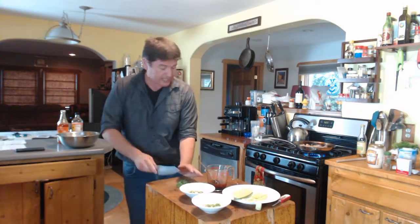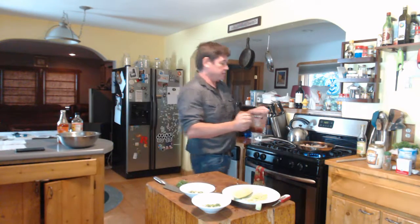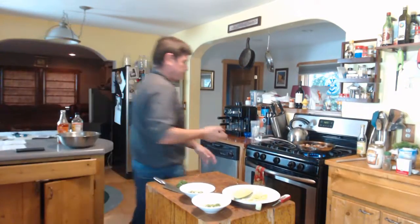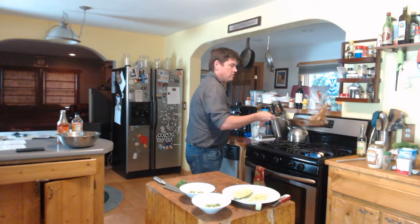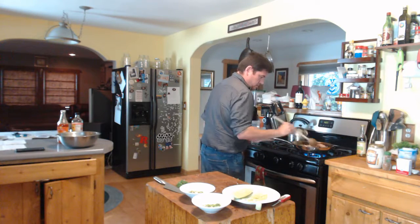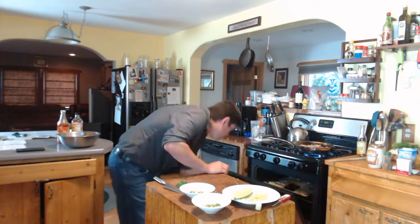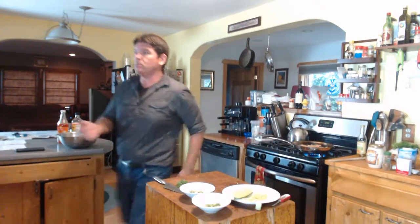Okay, so we've got that there. Now we're going to take our sweet Thai chili soy sauce. We're going to mix it right in there with the pork. I'm going to give it a toss. Let that cook a little bit. Just let that cook together. Let's see how our rolls are looking. Really nice. All right, we're going to pull those out.